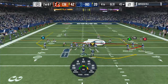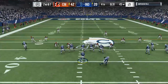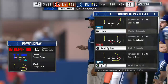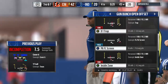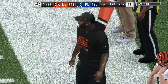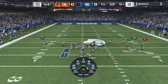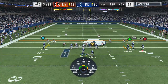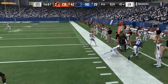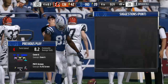Hackenberg on 2nd down. Throwing middle, but it's incomplete. Defense looking to hold serve one last time here on 3rd and 7. On 3rd down, Hackenberg. Quick hitter here, it's complete. He can't bring him down. The weight room does work. They get only 4 that time as that leads us to a 4th down.